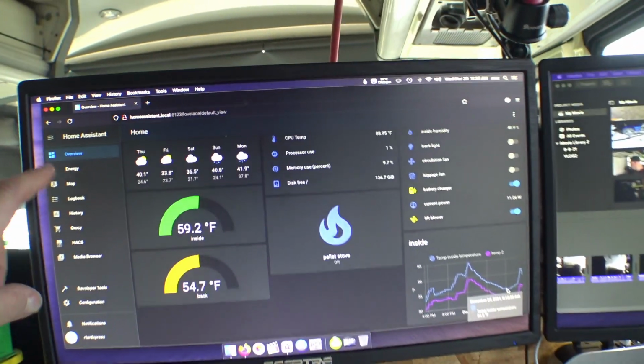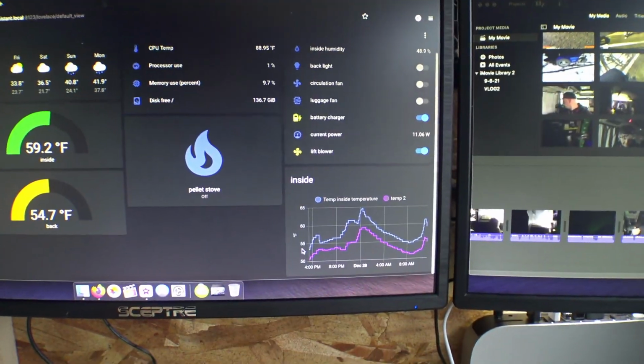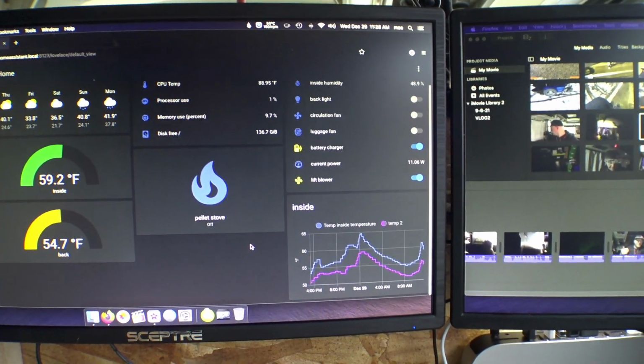Well, it's yet another beautiful morning. It's approximately 30 degrees outside right now. Let's look at the graph and see what the temperature inside here was. So I'm running Home Assistant here, and it's running on a Raspberry Pi 4. So we can data log all kinds of stuff and control various things in here.